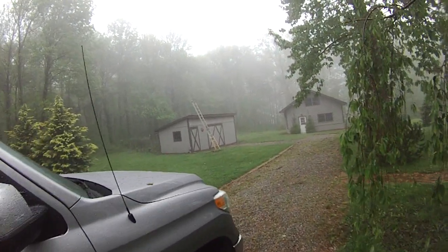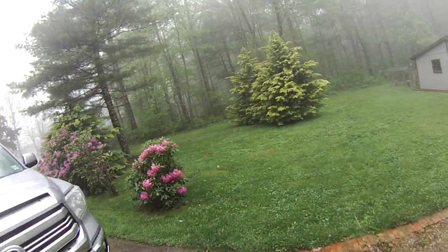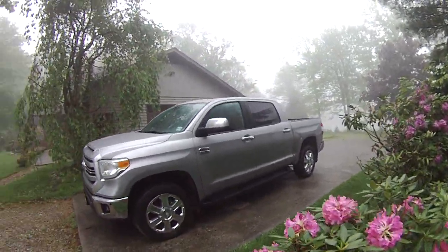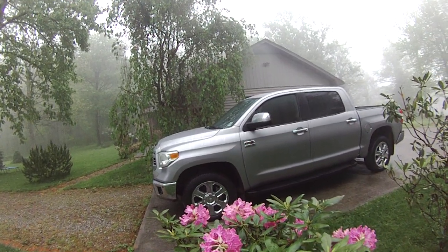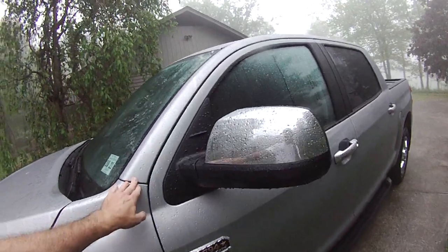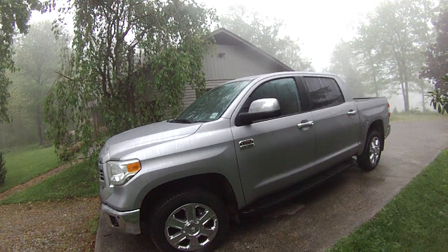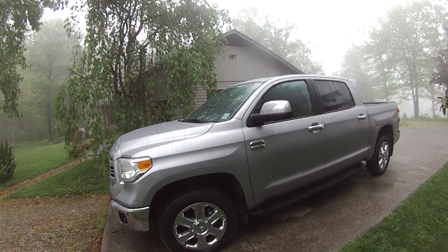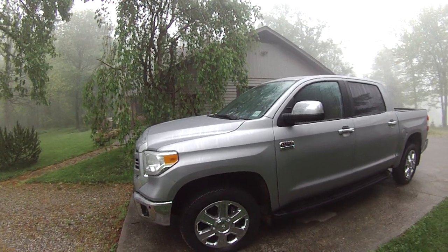Something else that's interesting about this truck, I don't know if you'll be able to get a decent sense of this from this crappy camera of mine, which I do promise to upgrade one of these days, that makes this truck feel less huge. If you look at the front end of this truck, look at the length from the base of the windshield at the A-pillar, which is right here, to the front of the truck, it's stubbier. It's not nearly as long as some of the other 1500s. And that gives the truck a sense of not being quite so monstrous when you drive it.